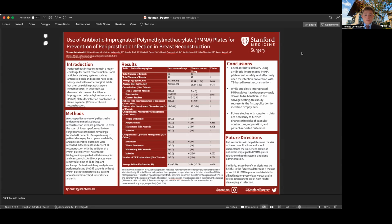In terms of our results, the intervention cohort, which was again the size of 50 patients, and a 1-to-1 matched non-intervention cohort, demonstrated no statistically significant difference in demographics or operative characteristics, other than, of course, PMMA plate placement. The rate of operative periprosthetic infection was 0% in the intervention cohort, and 12% in the non-intervention cohort. And that difference was statistically significant at the P less than 0.05 level.